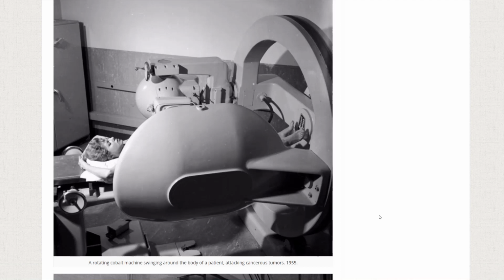This one is a very interesting one. This is a rotating cobalt machine swinging around the body of a patient, attacking cancerous tumors, 1955. We don't know how efficient this machine was, but this is a very interesting contraption once again.